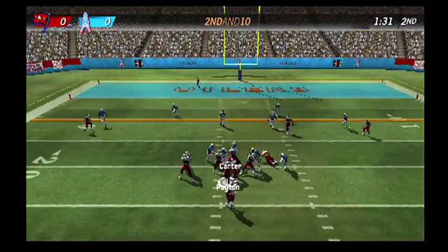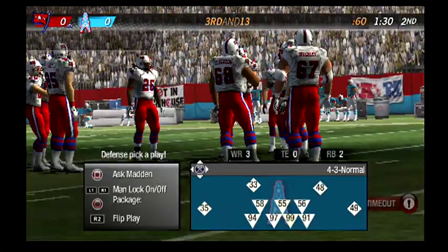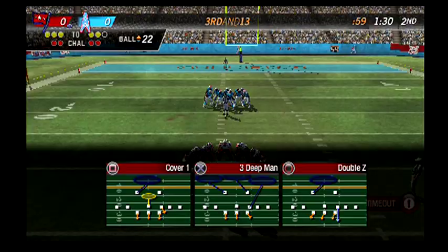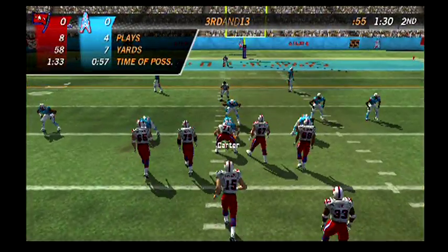The Oilers come out of a 4-3. Well played. Wallace created problems in the backfield on that one. This defense will stop him for sure. So on third down, they have to get it to the 9 to pick up a first.